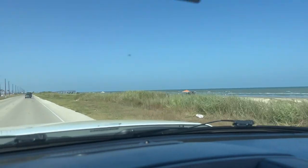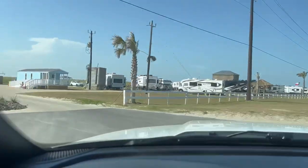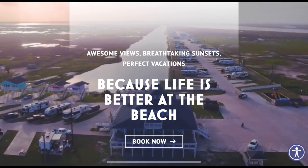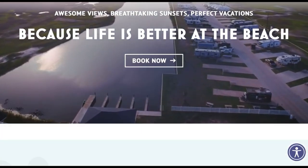All right, you guys, it's time to tour the Blue Water RV Resort located in Freeport, Texas. Now, the very first thing I want you guys to look at is exactly how close this place is to the beach. You can see it's just a very quick walk across that little street and you are right there. Just also keep in mind that in this area, you are allowed to take your golf cart or your vehicle right onto the beach to make that commute even easier.